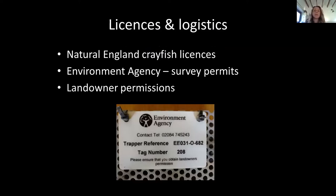As nice as it may sound, you have to be licensed. So myself and my team, we have crayfish licenses. I have two licenses. I have one from Natural England that allows me to survey, and I have a second license that allows me to handle them, to translocate, to move populations, but also to keep them here at home. I can't just basically have a tank of crayfish at my house. That would be silly and it would be irresponsible. You have to know what you're doing.